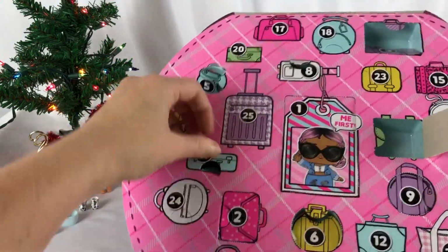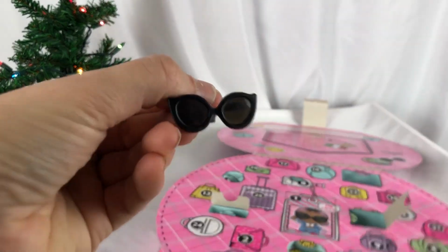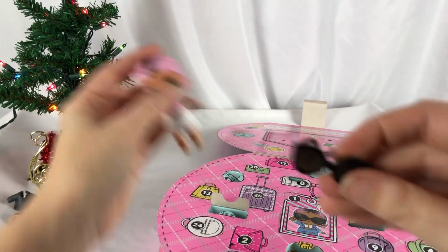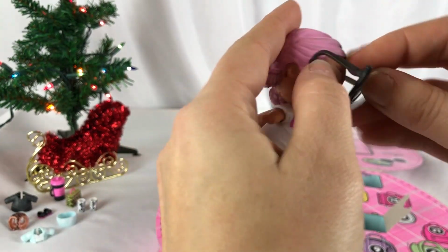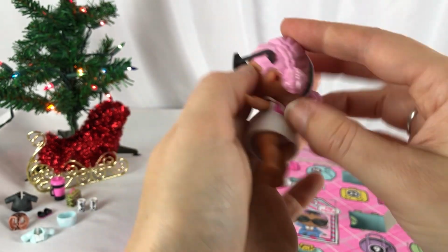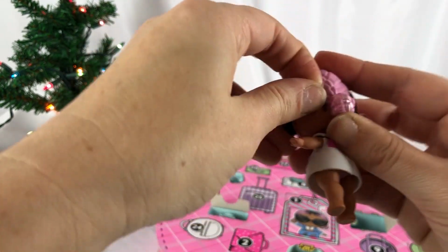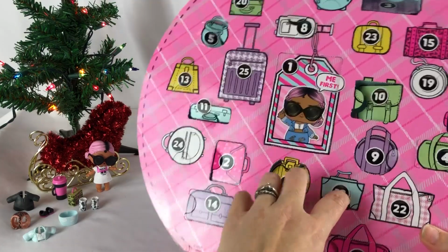Oh, and my fingers. There we go. Oh my goodness. Oh, how cute. Some sunglasses she can wear, to shade out the sun. Put this on her. Back behind her ear. And she's going to be styling. You're going to be a styling girl. There you are. Oh, day number 12.